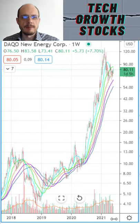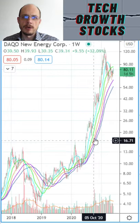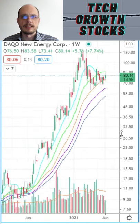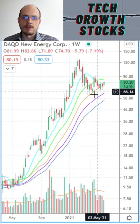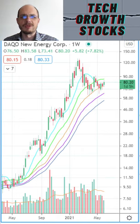And as you can see, Daqo has been in an overall very, very strong uptrend. Just recently we made the highs around February, and since February this year we have been correcting here in Daqo New Energy. Now we are trading near the 150-day line, the orange line here, and I think it looks like we could bounce to the upside and continue with an up move in Daqo.